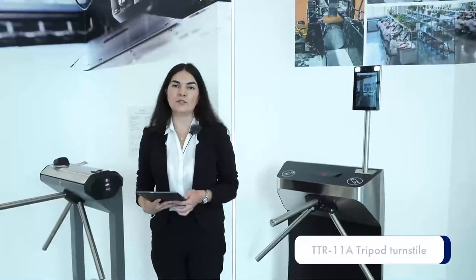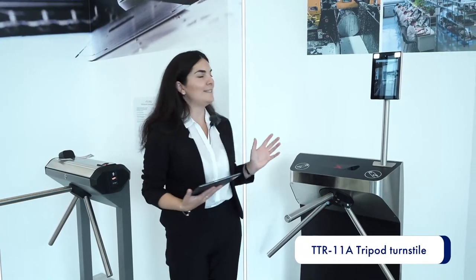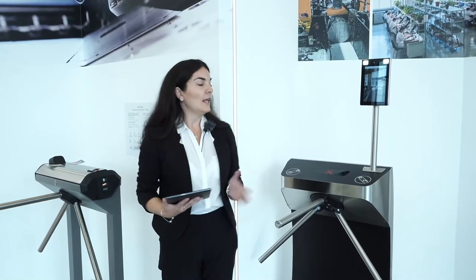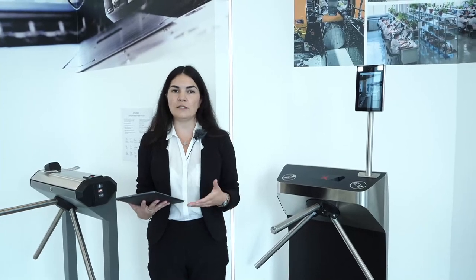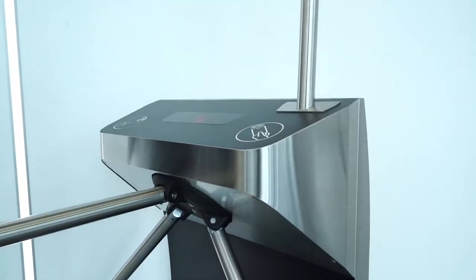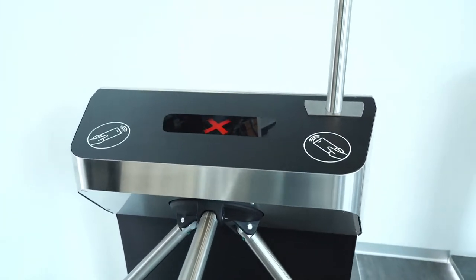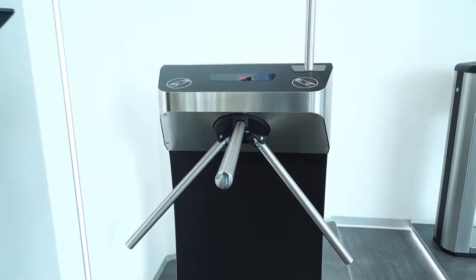Nowadays, it's very important to integrate third-party equipment, and compact tripod turnstiles usually just do not have much space for it. We have found a solution by designing the TTR11A motorized tripod turnstile for third-party equipment integration. This model is used as a blocking device at the industrial facilities, banks, shops, railway stations, airports, and many others. The turnstile is made of stainless steel and powder-coated laminated plastic. In the housing under the radio transparent top cover, there is enough space to build in the reader controller. However, the material of the cover also allows easy installation of third-party equipment as well.